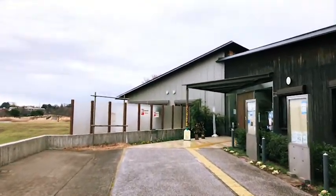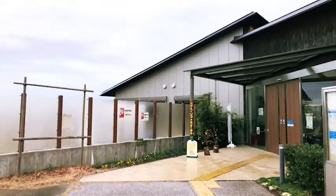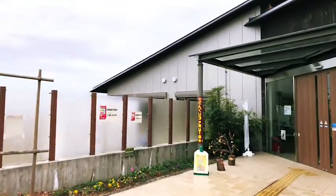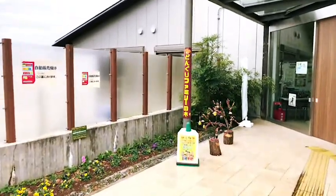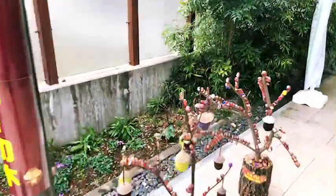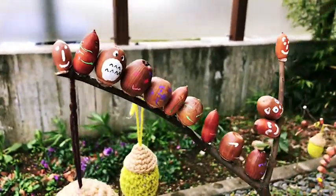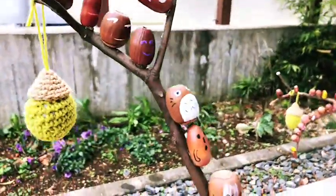This is like stuff here done by kids. They had some activity to paint acorns. This is also a garden from some club, maybe. Look at that. Every acorn is different.